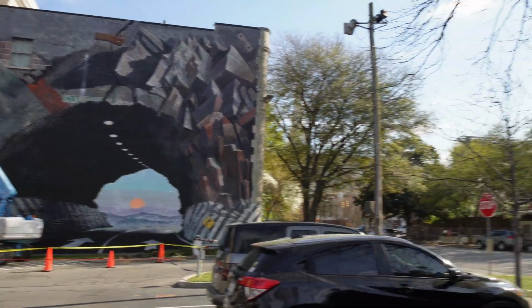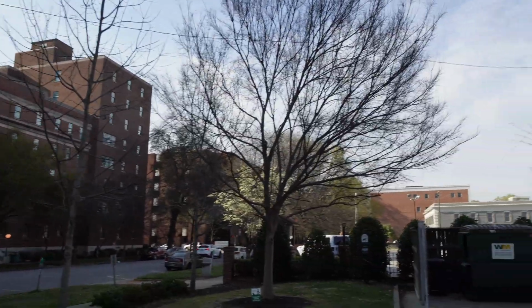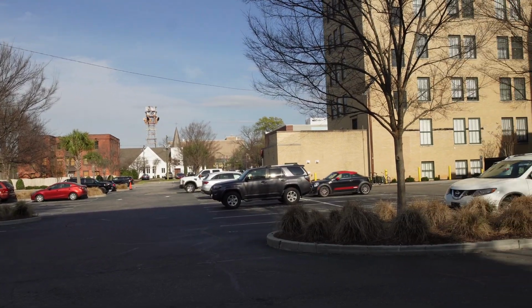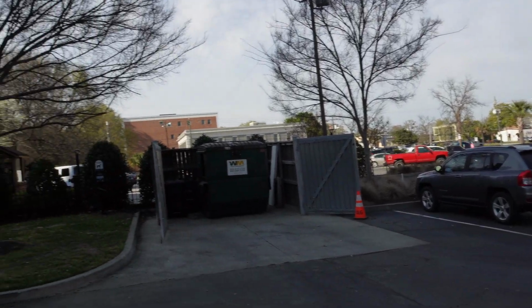Alright, so there's the mural. There is Prism Health right there. And it's just kind of in this downtown area. There's a $3 parking right there. Everything around it is pay to park. Just know that ahead of time, which kind of sucks. But it's a college town, so they take advantage of people.